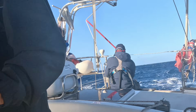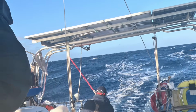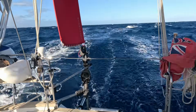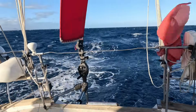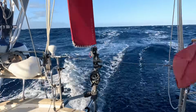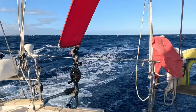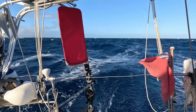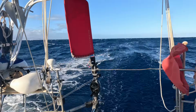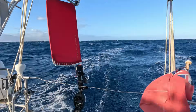Just trying out its new Hydrovane. Okay, well, we're using the Hydrovane downwind for the first time ever, and we're in pretty big following seas. We have 25 to 30 knots coming at us, and we've got 2 reefs in the main and probably about the same in the jib right now, going dead downwind, wing on wing. And the Hydrovane is doing a stellar job of controlling this boat's direction.